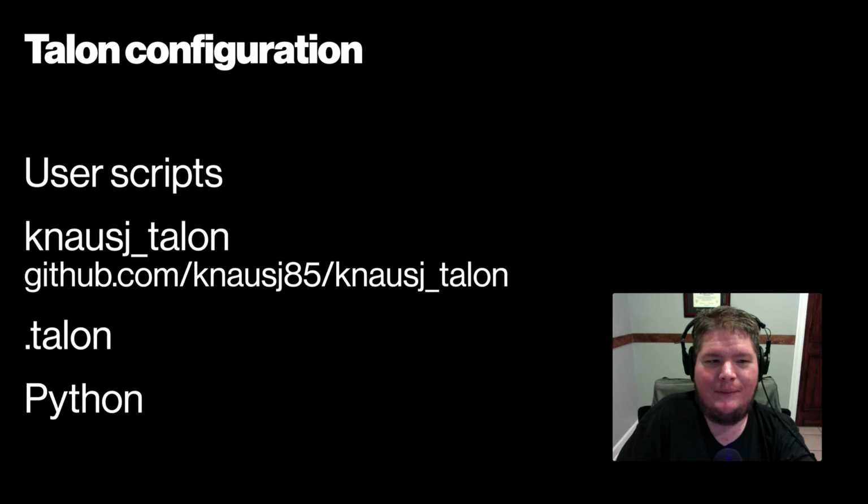Talon does require a bit of setup to use. It needs a speech engine, which you can get from the website. And out of the box, Talon doesn't do anything in regards to transcribing. It needs configuration files or scripts to tell it what to do.